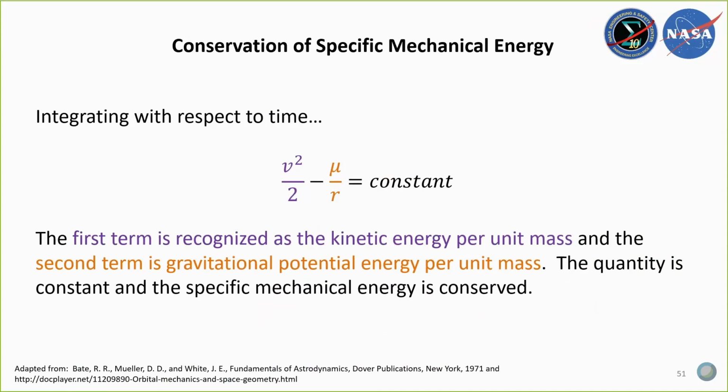What it tells me is that it's just begging to be integrated with respect to time. I will point out here, if I've got terms that when you differentiate them with respect to time equal 0, then when you integrate 0 with respect to time, what you end up with is a constant. And not only do you end up with a constant, but what you're talking about here is the energy, because you can recognize that the first term is just the kinetic energy per unit mass. Think of it as kinetic energy is 1/2 mv squared. So if you divide out the mass, this is just the kinetic energy per unit mass. And it turns out the second term is the gravitational potential energy per unit mass. And what it says is that those add up to a constant value all over the place.